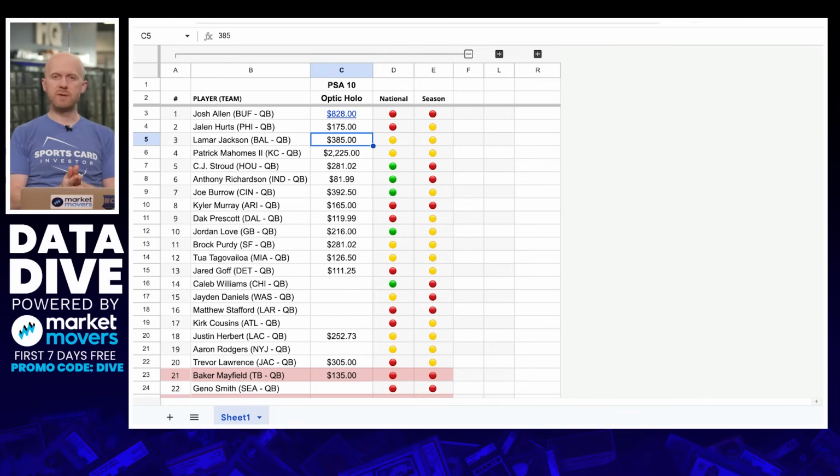But we can't do something like Prism Silver because 2017, for example, only has Prism Silvers, no Prism base cards for the rookies. 2018, we have Lamar Jackson, Baker Mayfield, Sam Darnold, others, and there are very, very few of those. There are very few of the Prism Silvers at PSA, like sub 50 pop counts on those PSA 10s. So those aren't a good comparison.